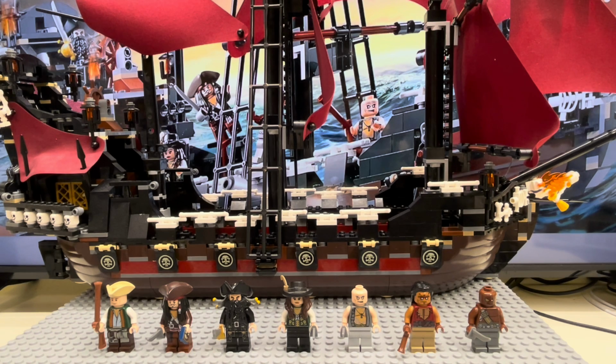This set was released on April 25th, 2011, and then it retired on October 4th, 2012. So this set is already 13 years old at this point. So it's amazing that I was able to find one in this good of condition with all of the stuff that I actually found with it. And right now this set, well, originally it retailed for $120.